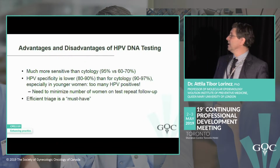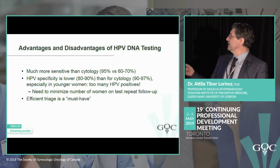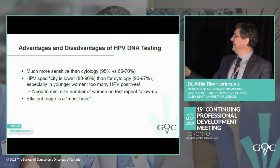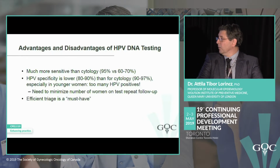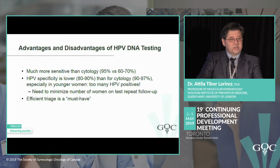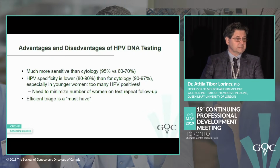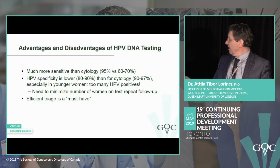However, HPV specificity is much lower, only about 80 to 90% versus 90 to 97%. And since we need to minimize women on repeat follow-up, we need an efficient triage. And that is, I think, the current crux of screening programs worldwide. What is that efficient triage?